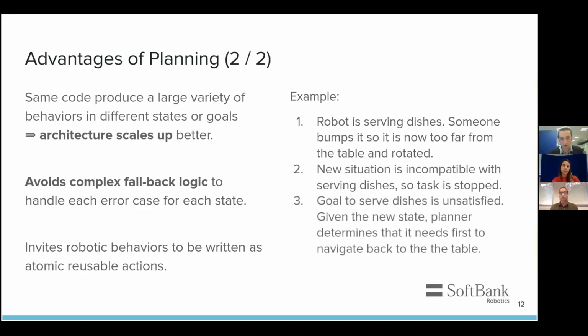The goal to serve dishes is still unsatisfied, but the situation changes, and the planner determines, with this new state, that we have to navigate back to the table to serve the dishes. So the robot just goes back to the table before it's able to serve dishes. Just because we coded the fact that the robot should go to a table to serve the dishes, it intrinsically makes the fallback logic automatically, because if for any reason the robot is moved away, it knows it has to go back to the table if it wants to serve dishes. So that's really practical when you are programming tasks like that.